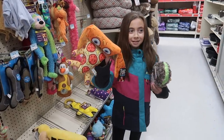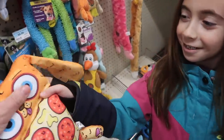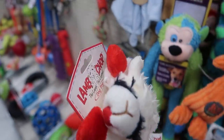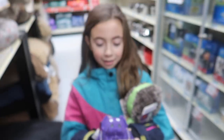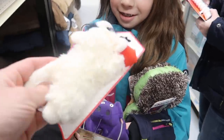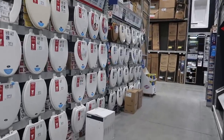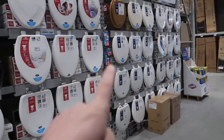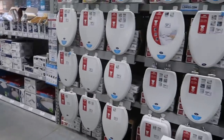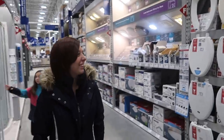You want to get our pepperoni pizza? No. I think Pluto would destroy that. Yeah. Figaro might like this one. It's a sheep. You have to be careful of Pluto. Should we get this? Let's look at that. Oh my goodness, that's obnoxious. Gina was a little rough the other day. Now we have to pick out a new one. What did you say? I said you were a little rough the other day.